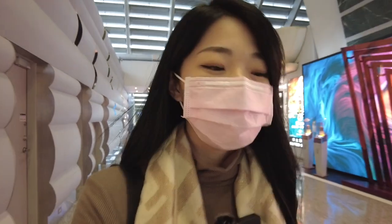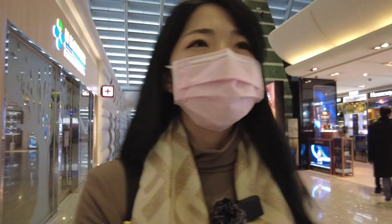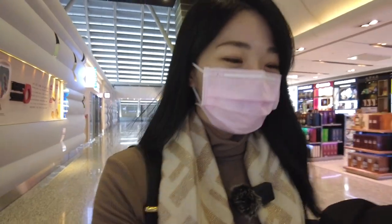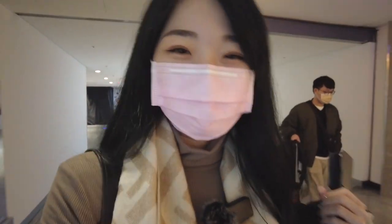And actually, this is the first time that I go to Korea. I checked the weather forecast. I think it's really cold and it's snowy there. I wish I will enjoy it. And the main reason that we're going to Korea is because I'm going to celebrate my birthday.